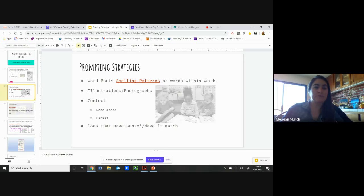Okay, so let's talk about prompting strategies. So one of the major things that we feel like you can do when you are sitting with your child and reading with them and helping them with a book is talking about spelling patterns. And this isn't necessarily can they spell a word. This is can they recognize word parts of words and break it apart. We use the term chunk. If you chunk a word up and be able to use those different parts, put it together to make a whole word.